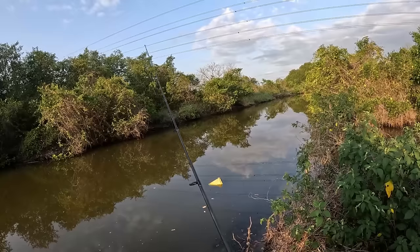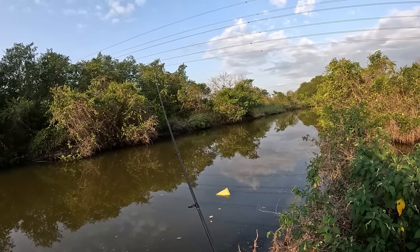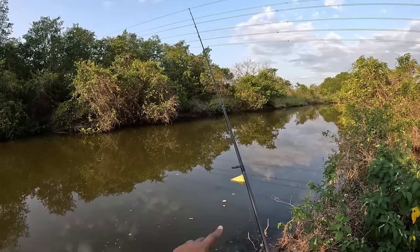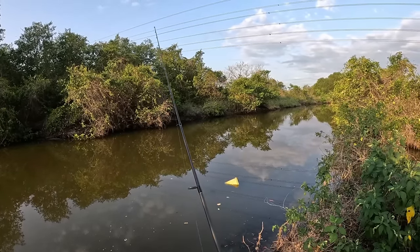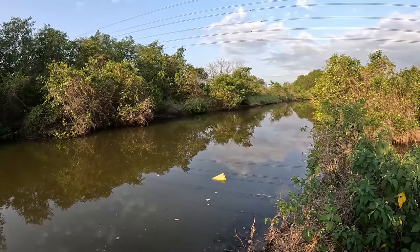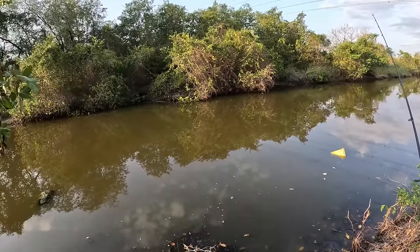So I'll take 3 more throws at it. Let's throw alongside there. Oh boy, come out and take it. Yes. I ain't see no tarpon. But if it has snook, must have tarpon.